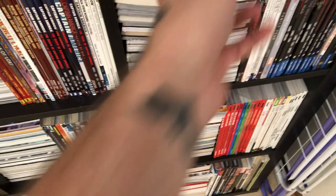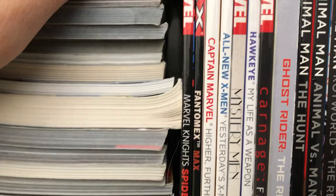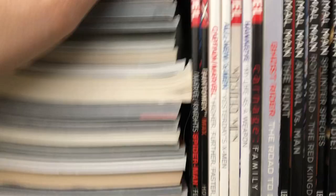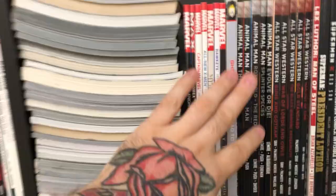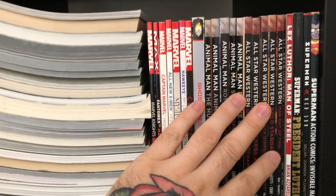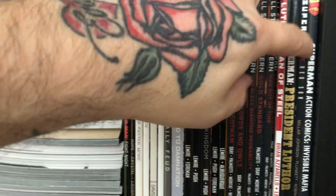And West Coast Avengers, or Avengers West Coast. So it goes into more Marvel here. You can see Phantom X, Mystery Men, Hawkeye, Ghost Rider. Then it moves into DC. The Animal Man by Jeff Lemire, New 52 run complete. All-Star Western, New 52 run complete. Superman, Lex Luthor, Man of Steel, President Lex. Superman Red Sun, and this is the Bendis run on Superman, The Man Who Is Super. Just gonna put those in, and we go down.